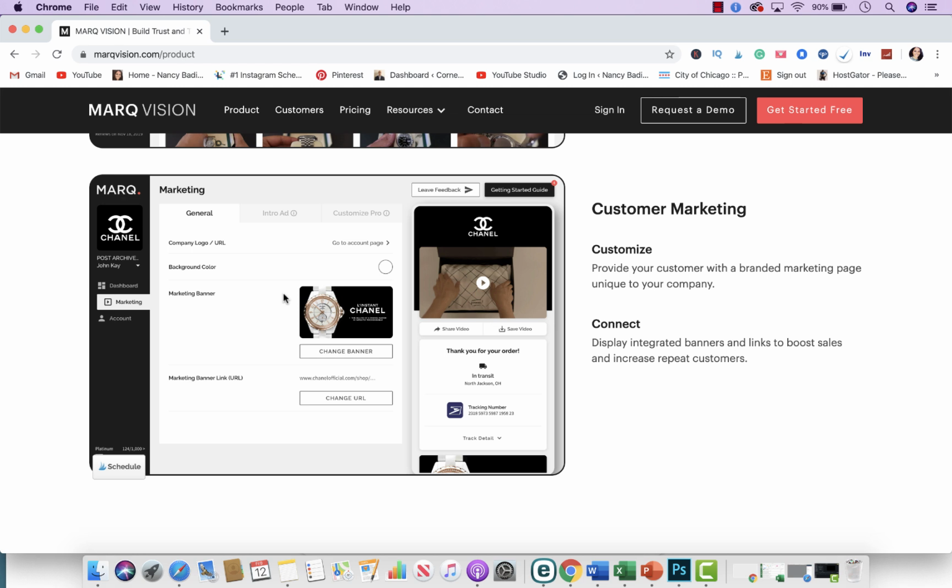So you could integrate banners and links, and this is going to also help you not only increase your sales but also increase your repeat customers, because customers are going to be blown away. They might even share this experience with other people because it is so different and out of the box. And so this is just an example that they use for Chanel, but you will put your logo here.